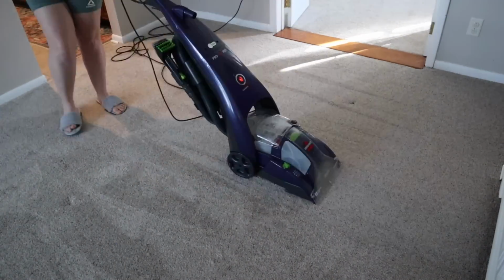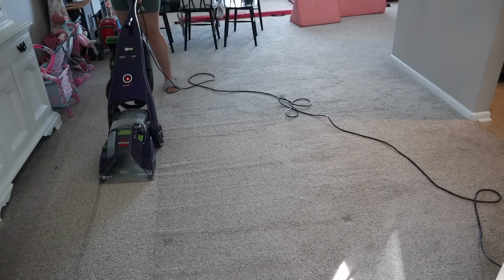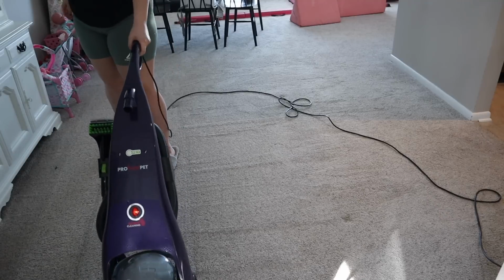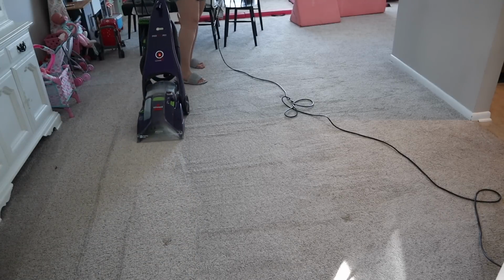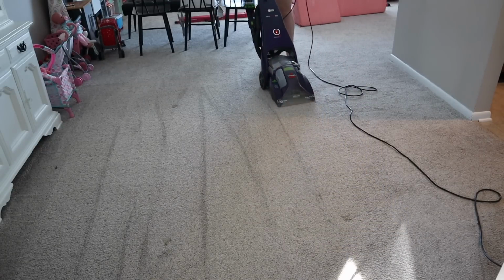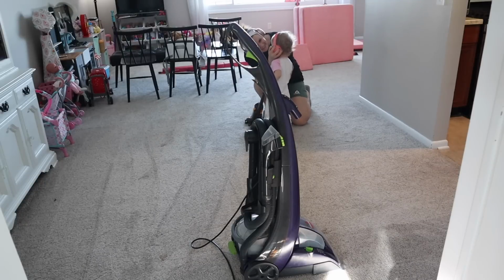And since so many things have been spilled and dropped on this floor, I did go both ways with the carpet cleaner. Sometimes I only go in one direction, if you know what I mean, but I went both ways, vertical and horizontal, and cleaned it both ways. So it took me a little bit longer in here, but it ended up coming out very clean.